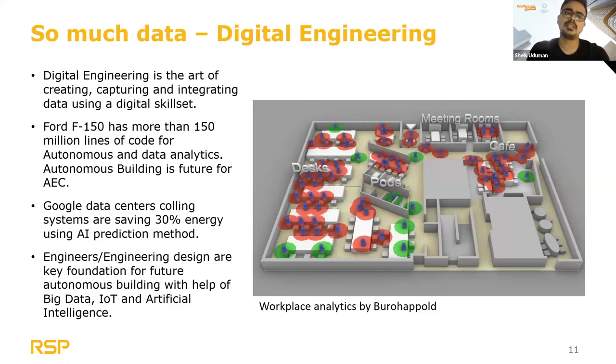One example is the Google data center, where the cooling system is saving 30% more energy than any other standard data center. One of the technologies they are using is AI prediction. With the help of AI prediction and a lot of sensors, it captures information across the whole data center and predicts the scene for the next 1 hour. Based on that, the whole system, the cooling system, changes, and it allows us to save a lot of energy.